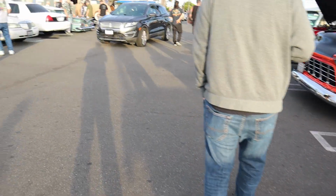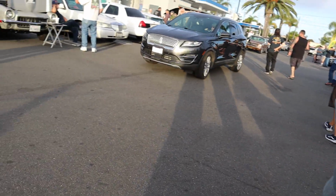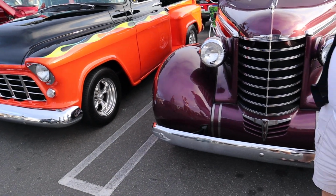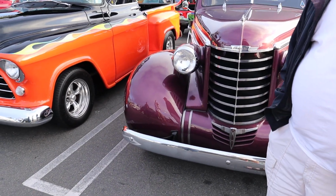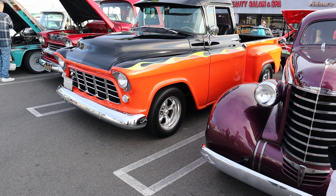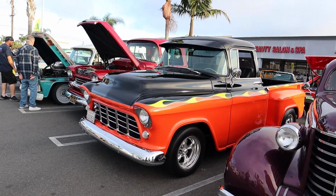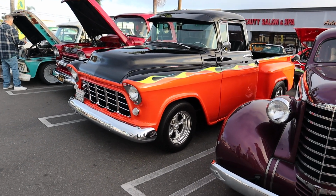Well, what's been happening, Gary? Whose truck is that? That's Gary's. Okay. I really like how you took the flame and put it through the bed rail there. Yeah, that's kind of different. It looks really nice. And there's like a coin where there would have been a hole, where it wraps around in the back. That looks kind of cool.